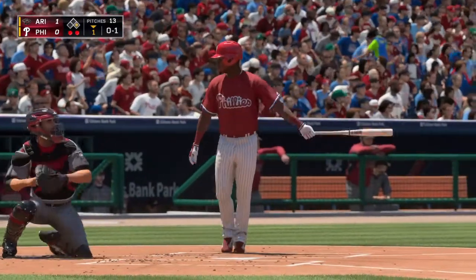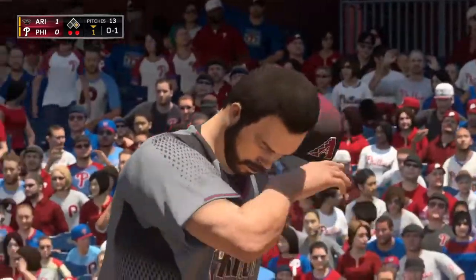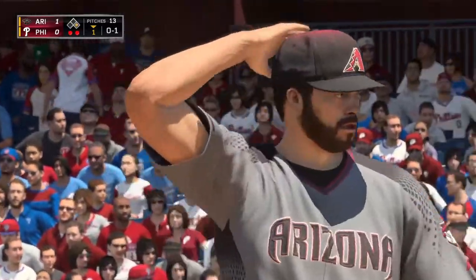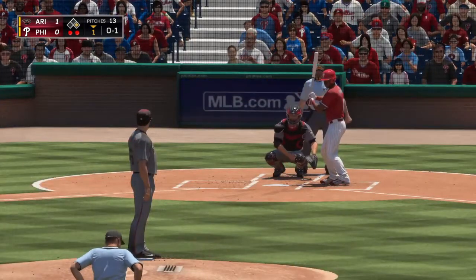And a high strike there, 0-1. Yeah, and I don't think I'd be in any big hurry to challenge this guy again. I'd see if I could make him go out of the zone, maybe chase a bad pitch. 2 out with the man at first.